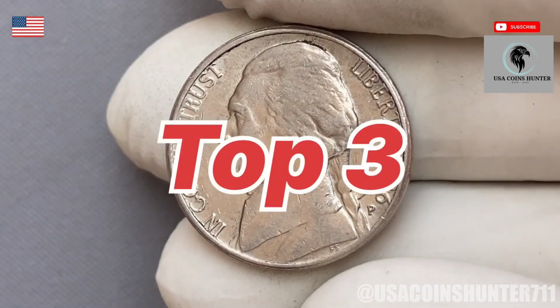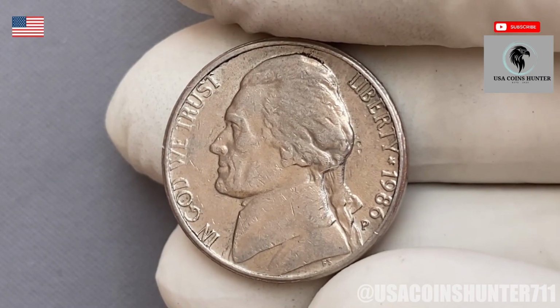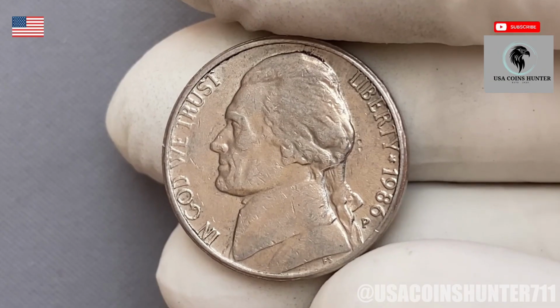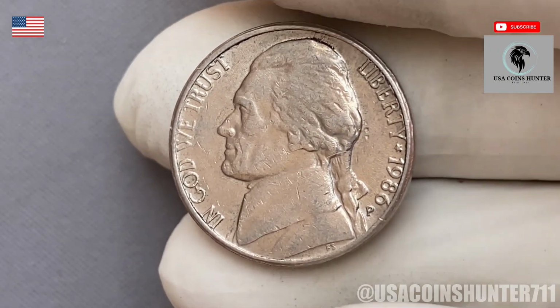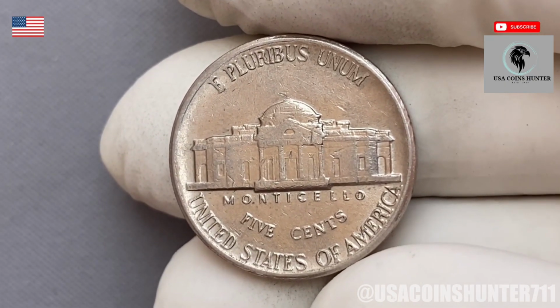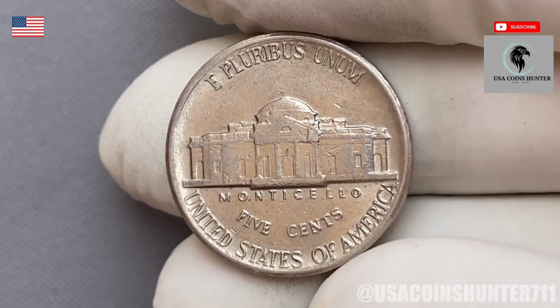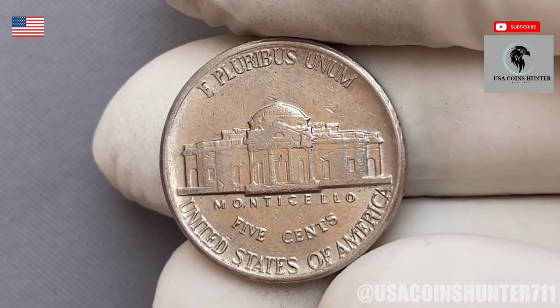Top 3. We are diving deep into a coin that seems ordinary at first but hides an incredible story of value, rarity, and collector's passion. The United States of America Jefferson nickel from the year 1986. Now, when most people think about nickels, they probably imagine a simple 5-cent piece, maybe one that jingles in their pocket or rolls around at the bottom of a drawer. But collectors know better. Every year of mintage holds surprises, and the 1986 Jefferson nickel is no exception.